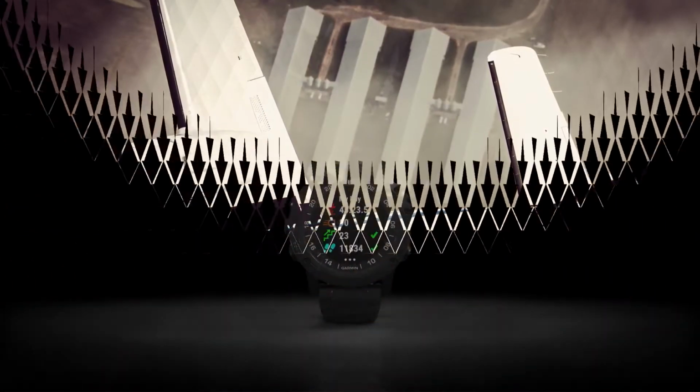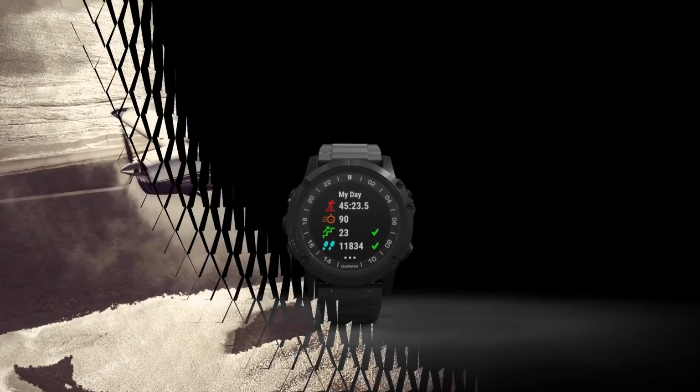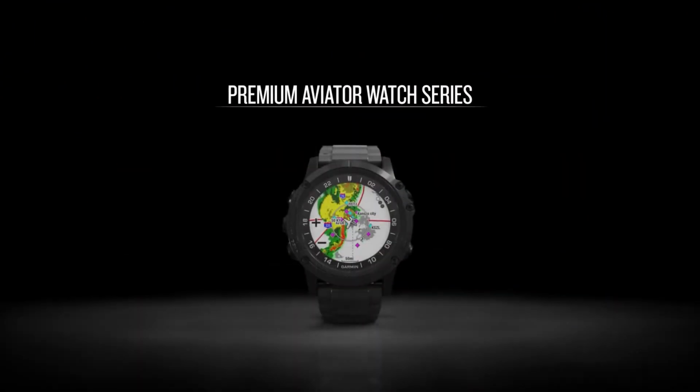Outside of the cockpit, the smartwatch can be used for golfing, swimming, running, hiking, trekking, or whatever sports and fitness activity you enjoy. This Garmin pilot watch is built like a tank and sports a titanium body, which ensures that the watch can be used even in some extreme conditions.